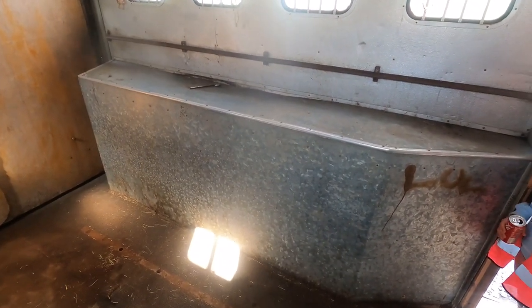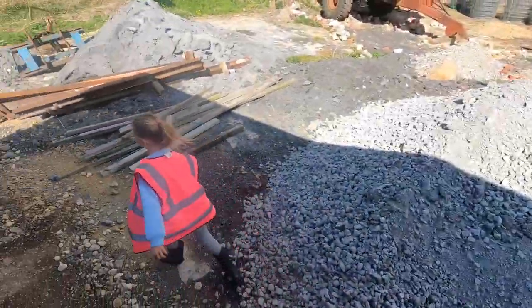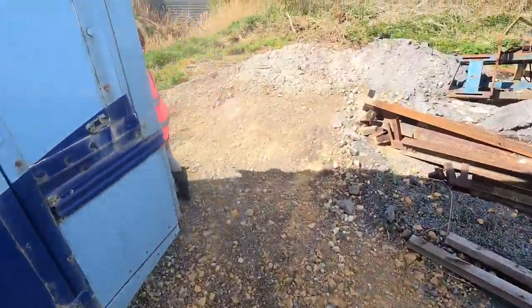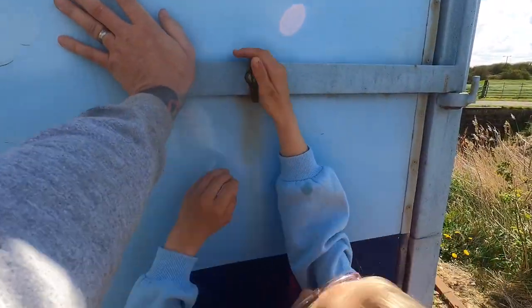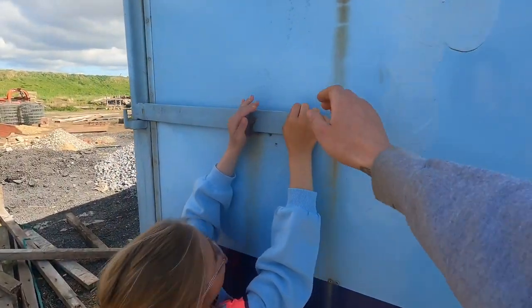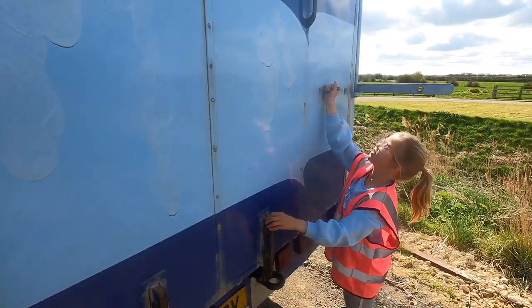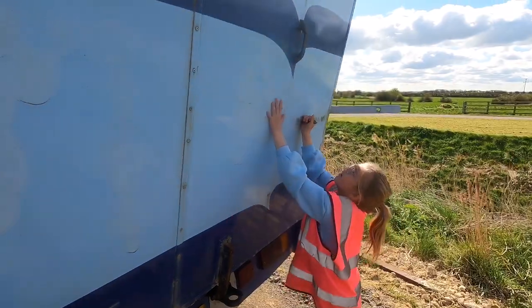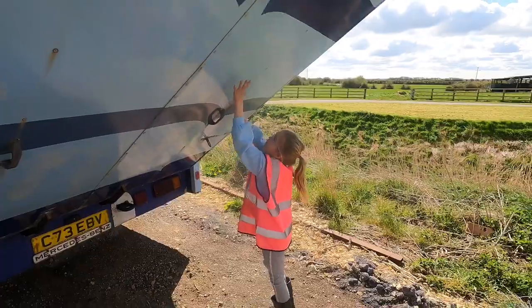Shall we take the back doors down, Holly? Yeah. Shall we have a look? I actually didn't have the faintest idea how to take these back doors down, but luckily I had a farm kid on hand. You don't need to push, you unlatch it. You got it? Yep. That's that one off. Want me to push it? Yep. Are we ready? Try to pull it down.